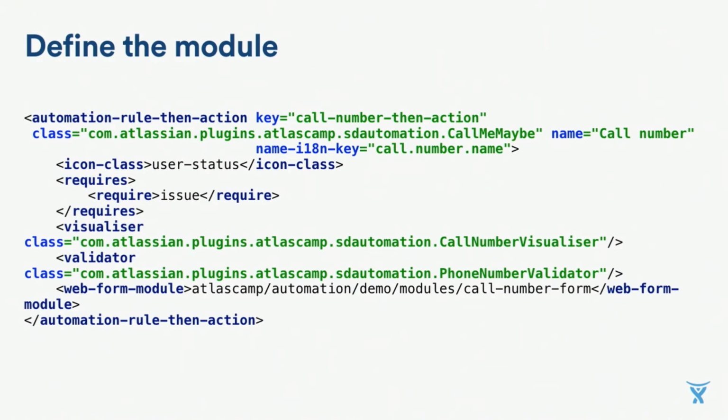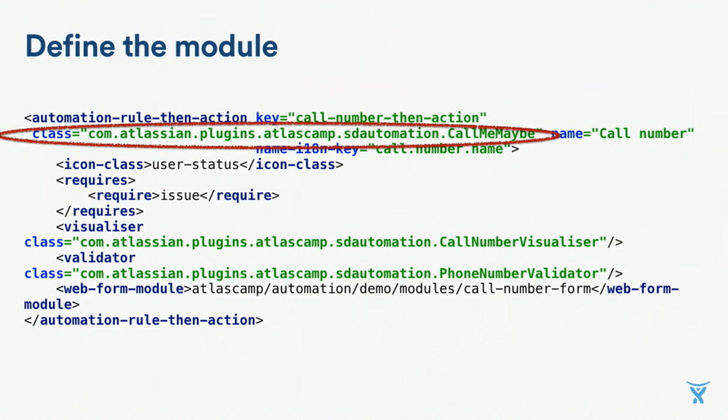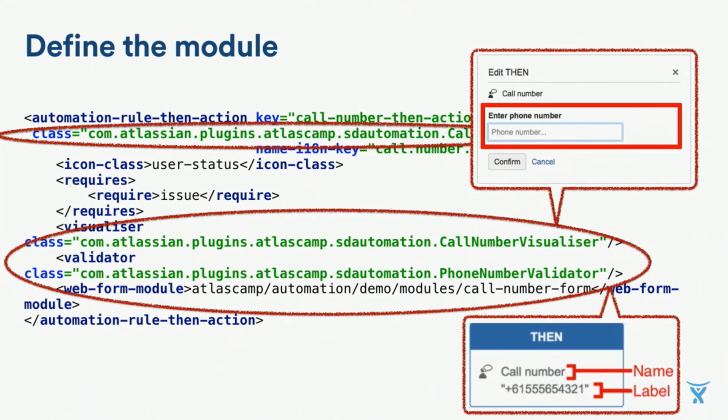What you see here is the module you need to define in your Atlassian XML plugin. In this particular example, we're writing a then component that will make a phone call to someone. I'm going to highlight some of the interesting parts. We have this class here, the CallMeMaybe class, which is the class that gets triggered, that defines the action when you do the then. Then we have these two classes here, the visualizer and the validator. What they do is, if you need extra fields for your rule, you can add them here. For example, we need a phone number if you want to give someone a call, and we can validate it to make sure that's all good.